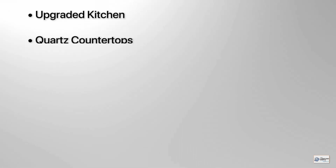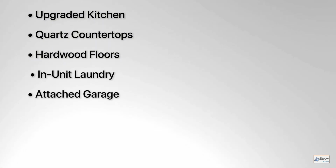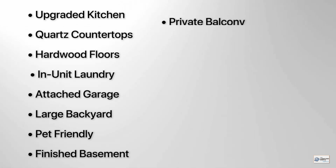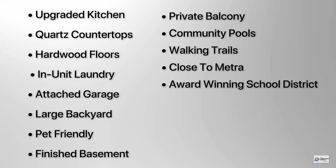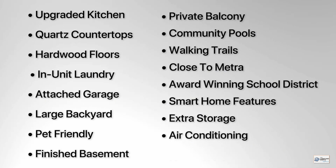Think about what would make someone excited to schedule a showing. Maybe it's the upgraded kitchen, the quartz countertops, the hardwood floors, in-unit laundry, attached garage, large backyard, pet-friendly, finished basement, private balcony, community pools, walking trails, close to metro, award-winning school district, smart home features, extra storage, air conditioning, natural light.